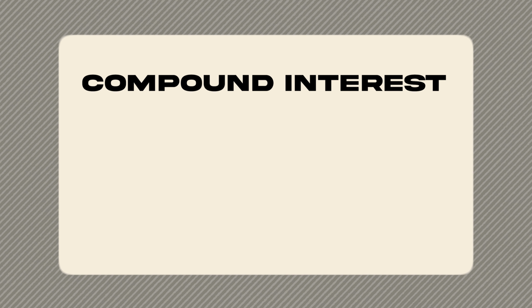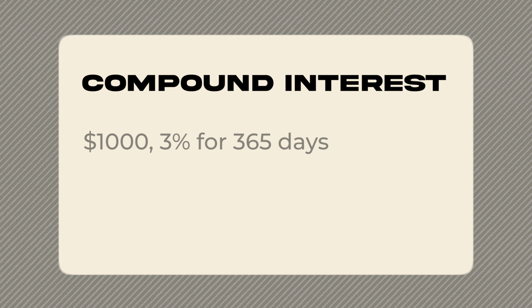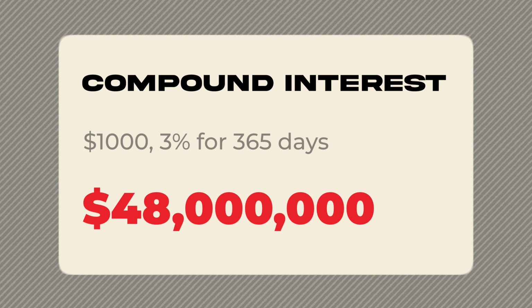Let's do some quick math to illustrate the power of compounding. $1,000 compounded daily at 3% for 365 days straight results in over $48 million. Pretty wild, right? The fact is that the average house edge at most casinos is only 2%. They don't operate on a huge edge, but they have consistency in their 2% edge, which over time secures billions of dollars in profit.